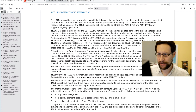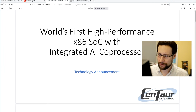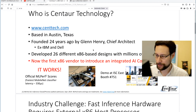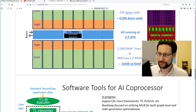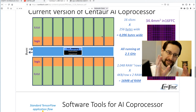And not unlike what we had in the breaking news about Centaur already 2 years ago, this rather impressive, but Centaur being Centaur, probably not getting to market in a couple more years, and then it's already less impressive. Because what they've done here, they have some AI coprocessor thing that I find much more useful, at least on the presentation slides. So not only Intel, also Centaur.